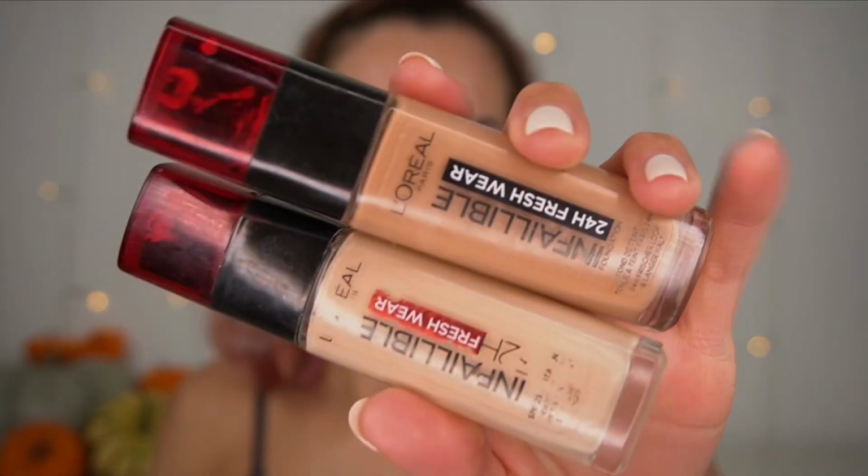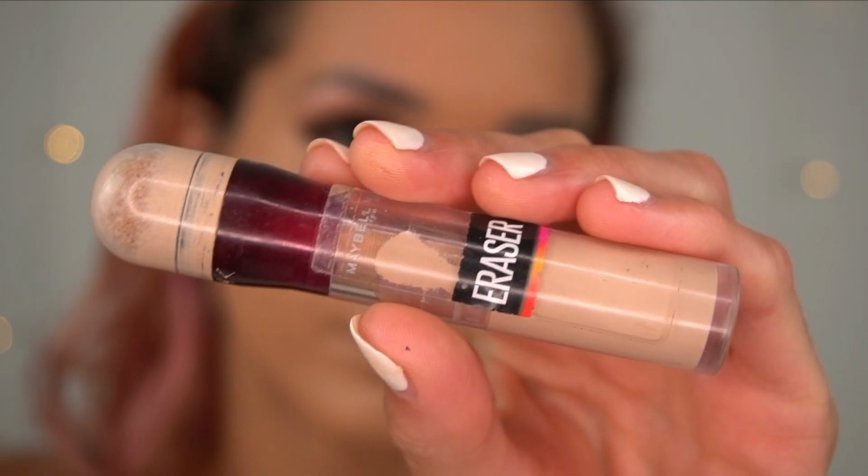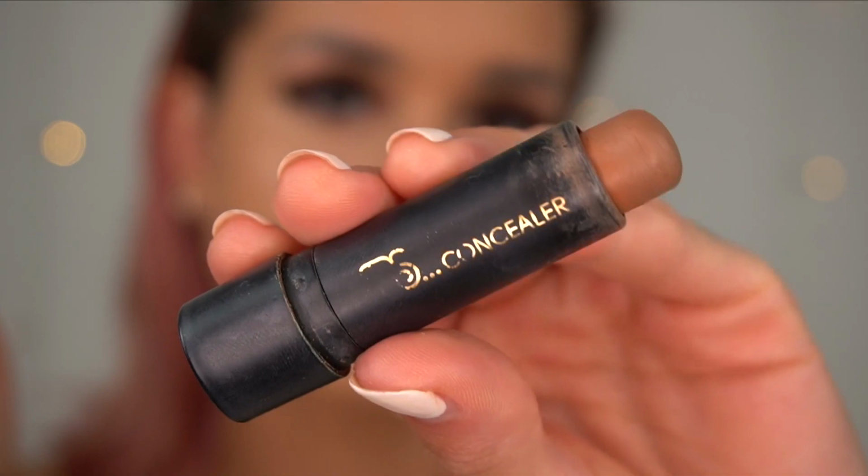So I'm just doing my base as per usual, using a primer and then mixing foundations to match my tan, because I went away, so I have a tan. And then after that I'm just going to do the usual concealer and all that jazz, and then I decided to give my hair a little brush because it was looking a little wild.